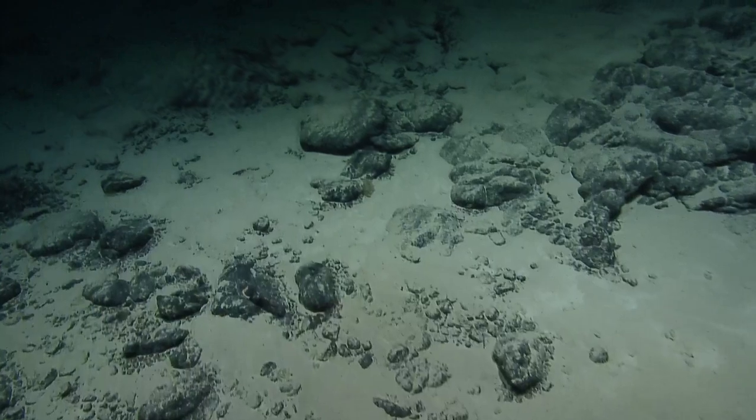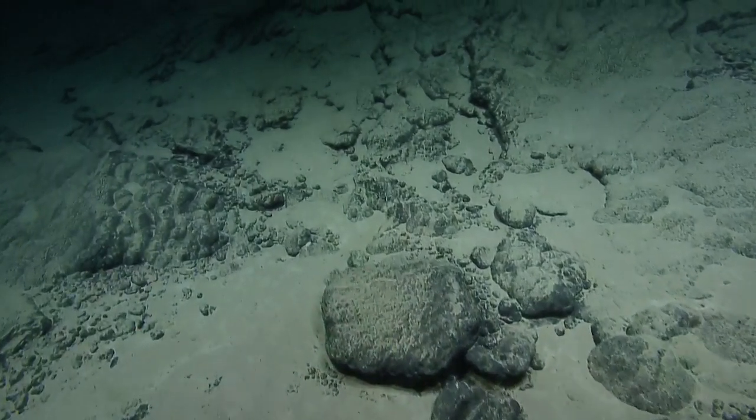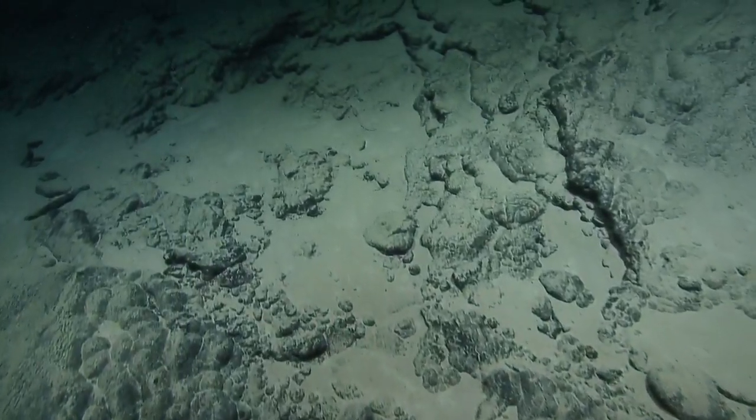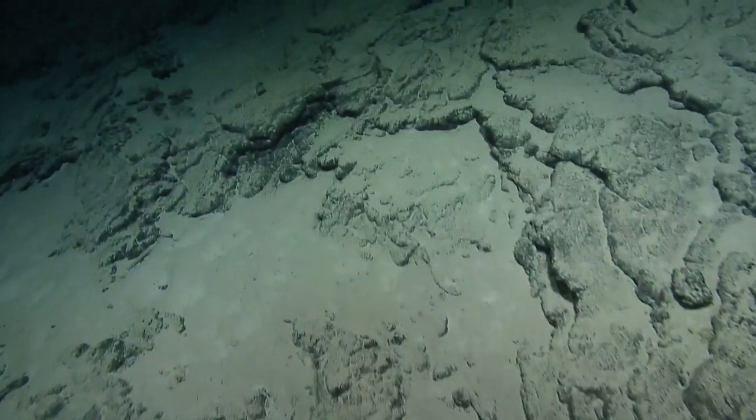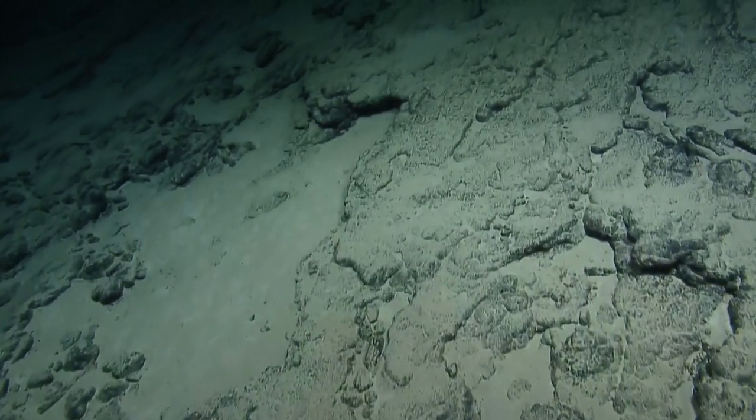Thanks, Alex. Yeah, I think sea cucumbers intake sediment and extract what they can from that sediment as nutrients and pass it through their digestive system.